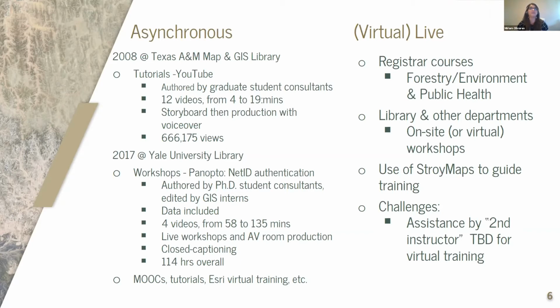And then we have many library-led workshops, many topics from intro, advanced, open source, and also Esri-based software, including notebooks that we offer this summer, and we will continue developing that because we are very excited that we integrated Esri notebooks already.